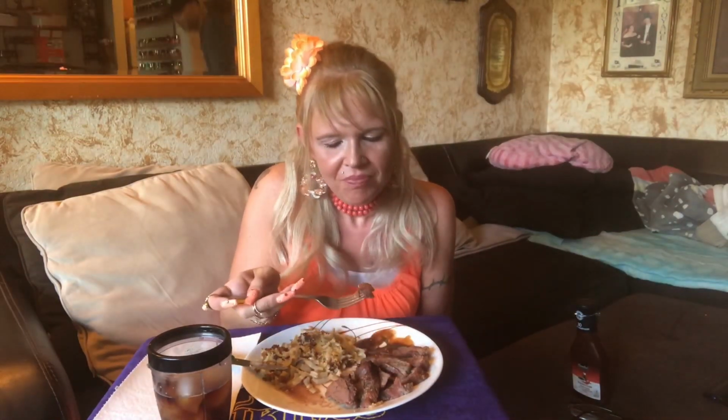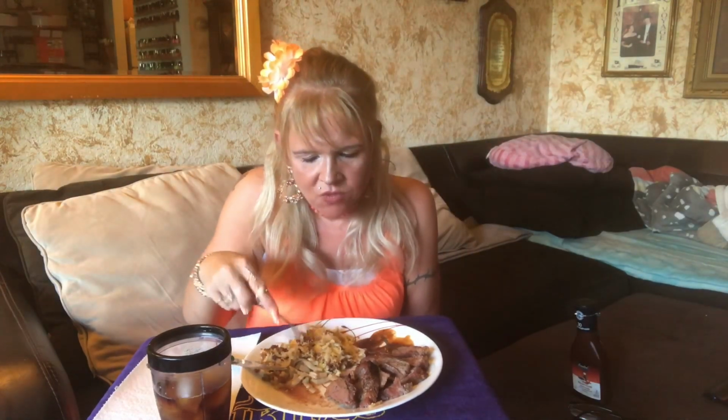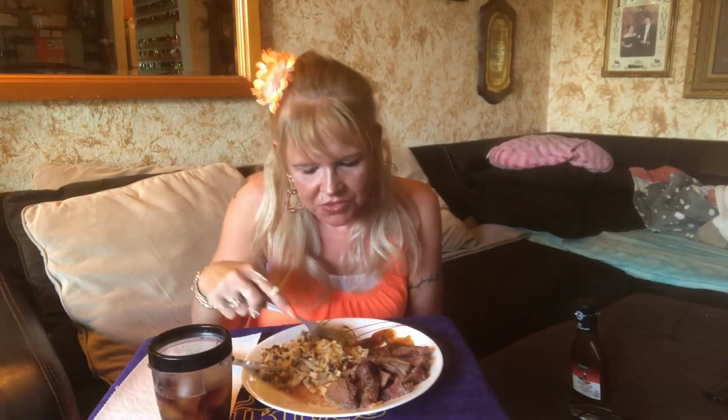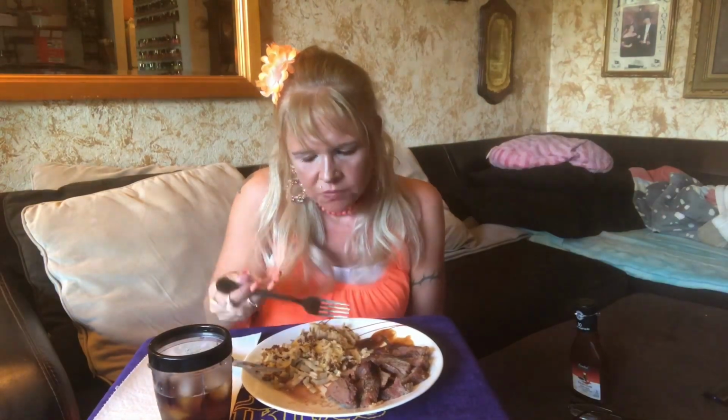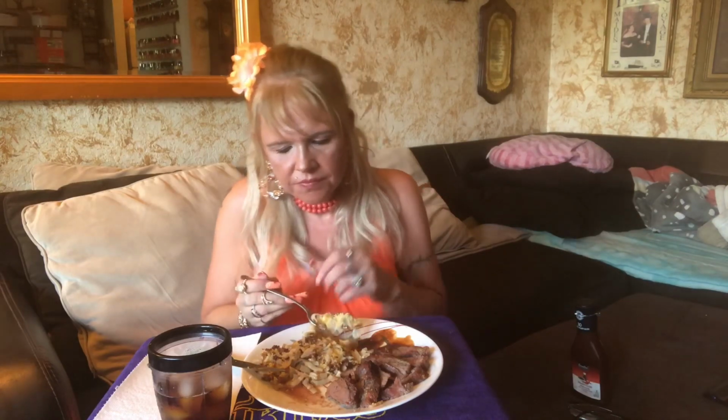Aw, he's giving Minnie a piece. He's giving our dog a piece of steak. She just loves it. Uh-huh. You're silly. Isn't this macaroni good? Yeah. Look at all that cheese, you guys. Oh my gosh, yum.